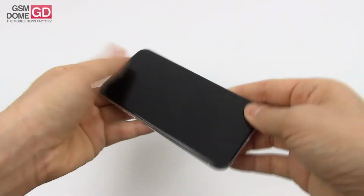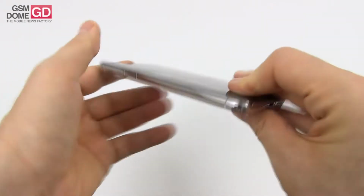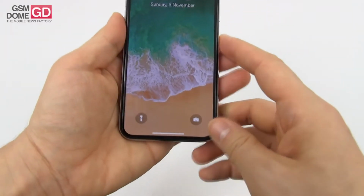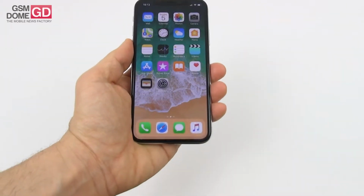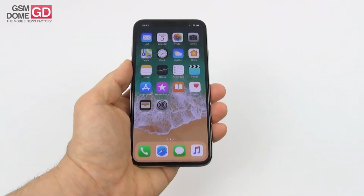So we're dealing here with a handset that for the first time opts for stainless steel, glass at the back, glass at the front, and an AMOLED panel up front for Apple. Well, that's a first. It's got the Face ID thing going on here, and it's priced starting from $999.